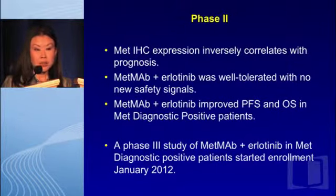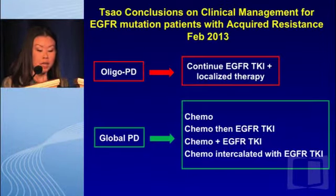So, very important study. There's a phase 3 trial that is ongoing of METMAB plus erlotinib. And so it started enrollment in 2012. So I think we might get some data hopefully coming in preliminary analyses over the next year.